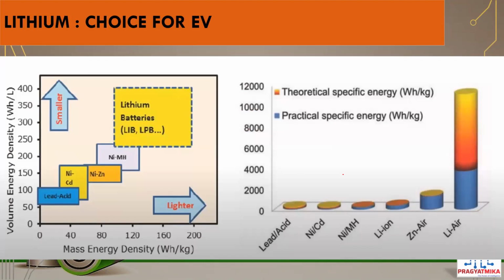Why? Because we need higher specific energies and higher specific capacities from the battery. Whatever we calculate, there is always a theoretical capacity, and then whatever energy we get out of it is the practical specific energy. Compared to all the other cell chemistries, lithium ion has the higher practical specific energy. You can see over here compared to lead acid, NiCad, and the others.